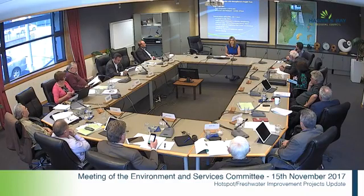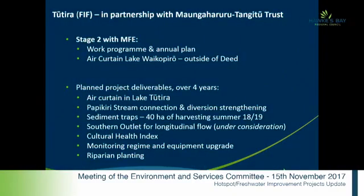Another deliverable is the Papakuri stream connection. So that's getting it back in line where it used to be, and also a diversion strengthening around that to ensure that it's stabilised. Also sediment traps. Summer coming up next year, 2018-19, there'll be 40 hectares of harvesting. So we want to make sure that we're prepared for that, so we have sediment traps in the right places to ensure that those catchments can collate anything that's coming down from the hills.